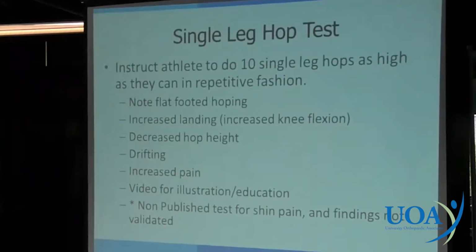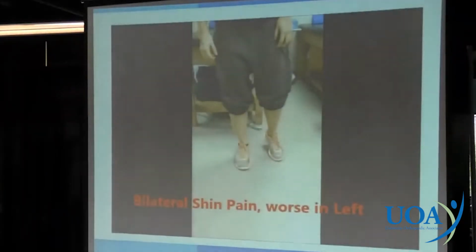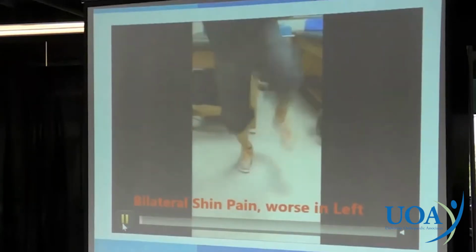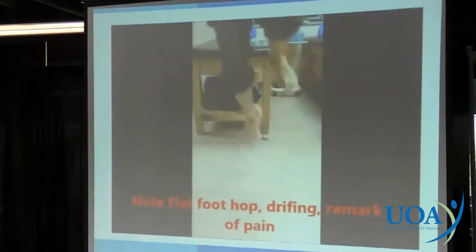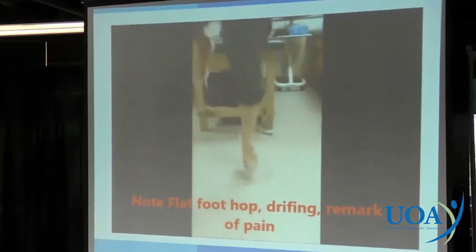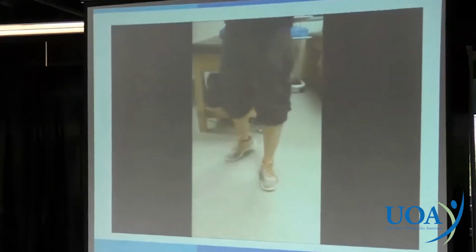Single leg hop test, something that I came up with in our athletic training room. You're asking them to do a single leg hop, trying to get up on their toes, so it's not a flat foot hop. You're looking for increased landing time, decreased hop height, drifting, meaning moving all over the room as they're trying to do their hop, and increased pain. And here's an illustration. Kind of a flat foot hop, drifting a little bit, and I don't have the audio on, but she's like, yeah, that makes my pain worse. Drifting, kind of all over the place.